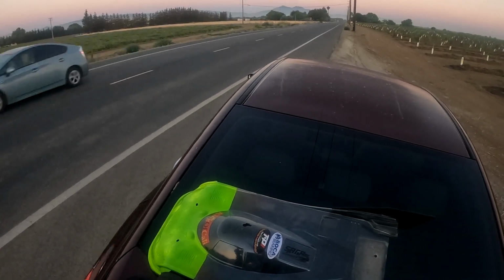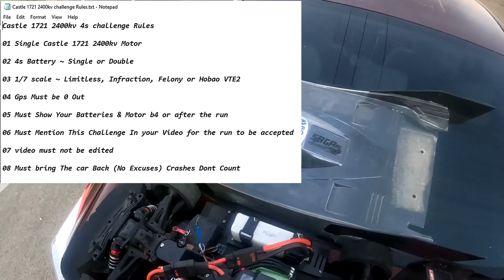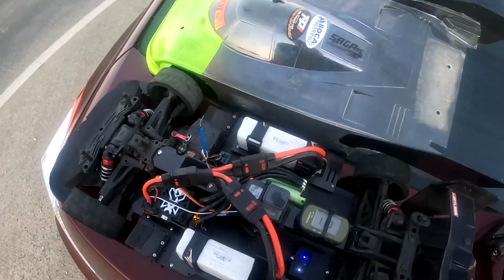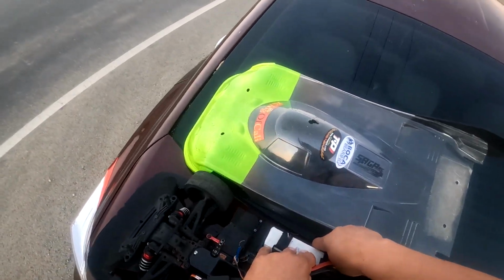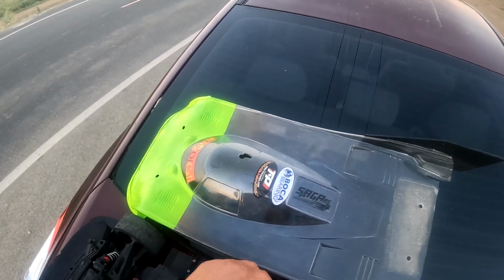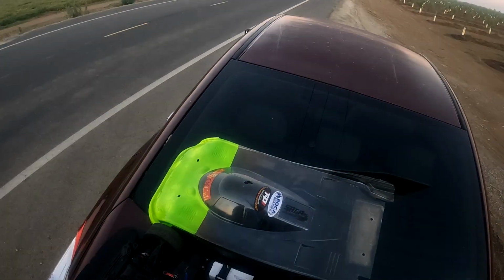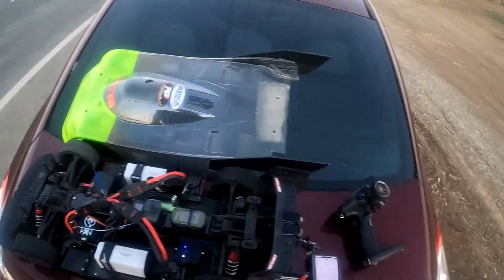I post all the rules up. It's just basic rules. Gotta show your GPS, show your batteries, and zeroed out, that kind of stuff. Just stuff like that, the basic stuff. Oh, and you got to bring the car back, no excuses, no crashes don't count. And that's 5 wires on there. Yeah, and you got to mention this challenge on your video so I know they're participating in the challenge and the run is for the challenge.